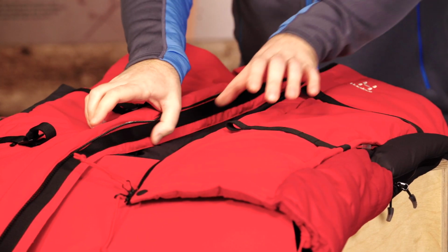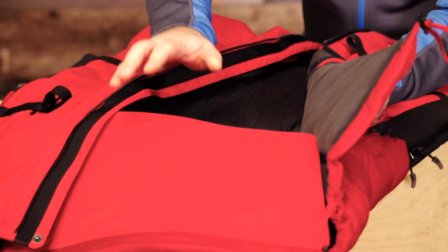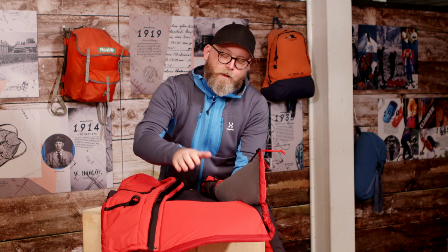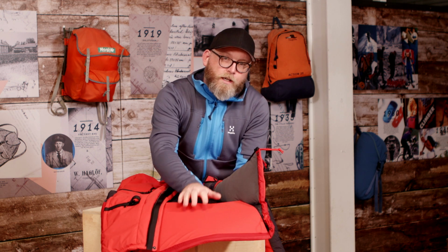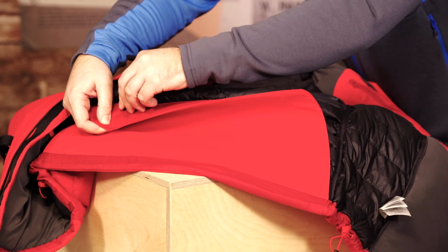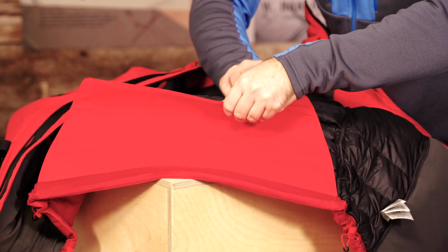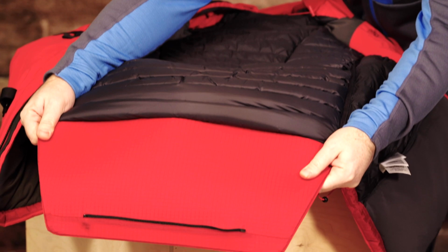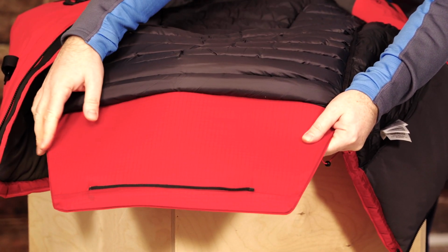The other radical feature that you might notice is this sit mat that's built into the back of the jacket. That gives you extra protection when you're sitting on belays. You can undo this, there's a zip inside here, and you can actually sit on there, and that'll give you some thermal protection from the cold ground if you need it.